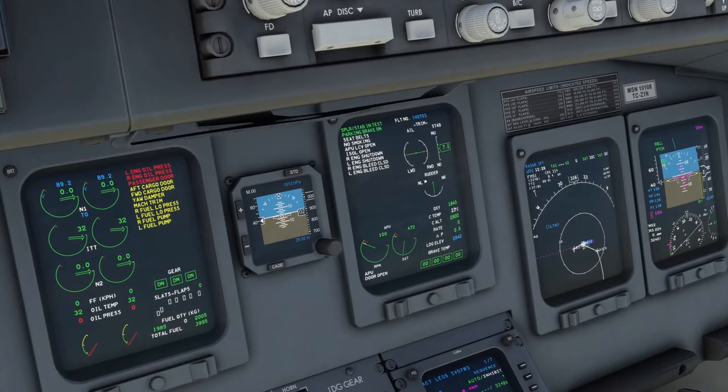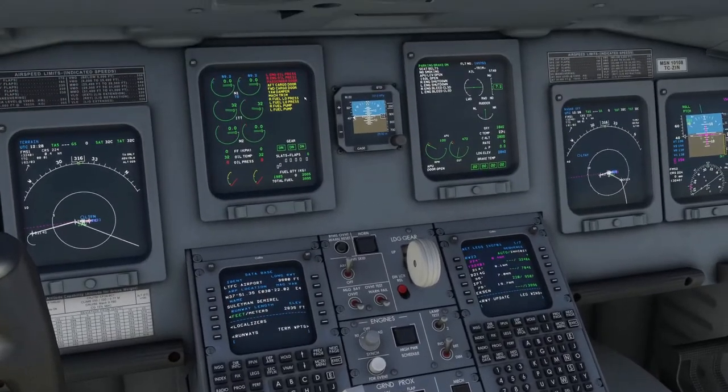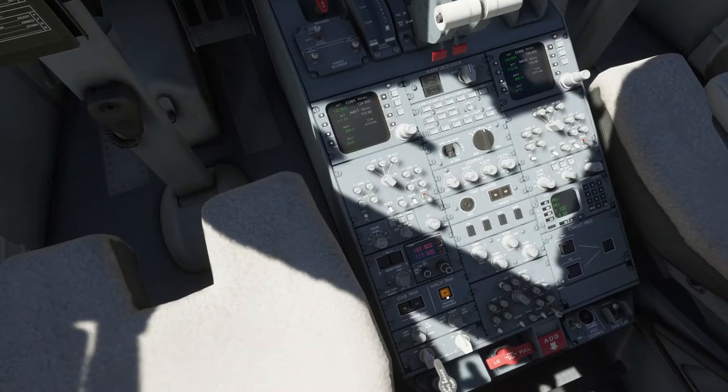the ICAS, so you can see here, spoiler stab in test. Now don't move the yoke, rudder pedals or anything like that while it's doing that. So that's completed. Now if I go to the mark trim, you can see here you've got mark trim there and your damper. So if I go down, it goes off. Look at that.